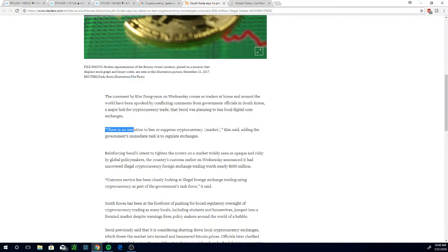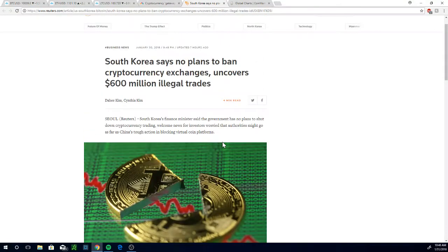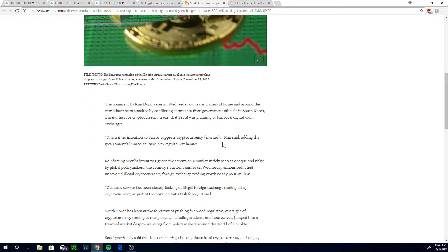As you can see, this is the big thing right here. There is no intention to ban or suppress the cryptocurrency market, said Kim. So, what that means is South Korea is still going to be able to trade cryptocurrency without having to go behind the government's back. It should hopefully flow new money into the market moving forward in February.